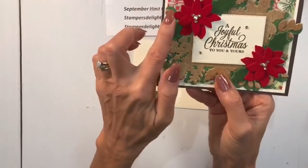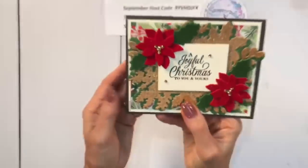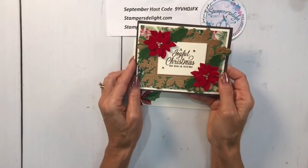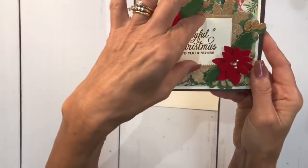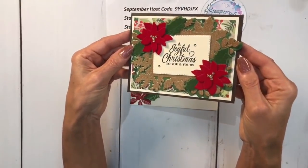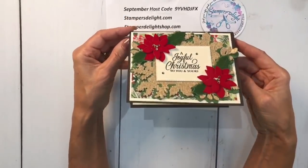And then what I did was for the poinsettias, I used the red velvet paper. So I didn't have to stamp them. I just used the paper and cut them out. I did stamp the leaves. And again, here's that beautiful die and an insert piece for the sentiment. Isn't that gorgeous? And of course, this is Early Espresso and Garden Green.